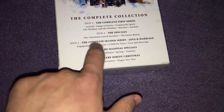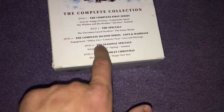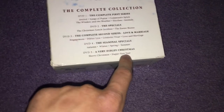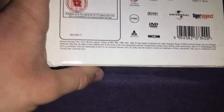DVD 3, the complete second series, Love and Marriage, has the episodes Engagement, Dibley Live, Celebrity Vicar, and Love and Marriage. DVD 4, the seasonal specials, has the episodes Autumn, Winter, Spring, and Summer. DVD 5, which is A Very Dibley Christmas, has the episodes Merry Christmas and Happy New Year. No pun intended. It's also by Tiger Aspect as well. And the feature running time on here is 8 hours and 46 minutes.